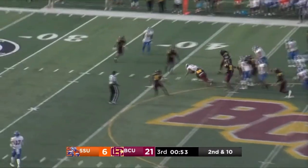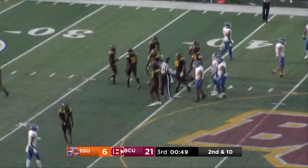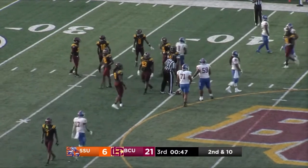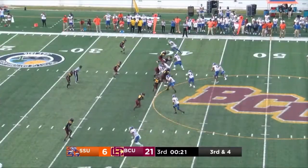Adams, quarterback draw all the way, lunges forward to the 39-yard line. They'll spot him at the 40. Yeah, his knee hit down at the 40. He lunged past the 40 up to about the 38. But back in the game as well.